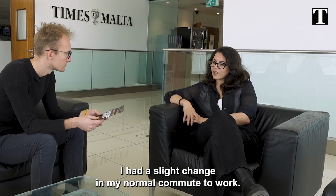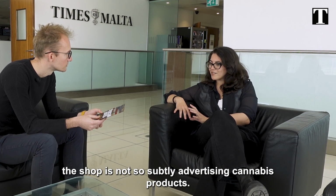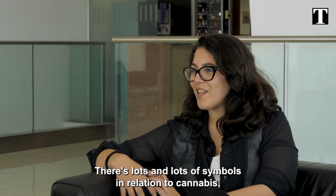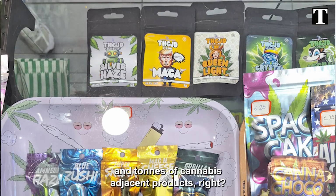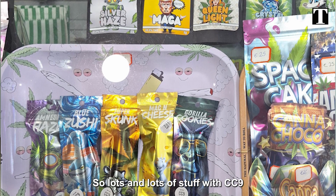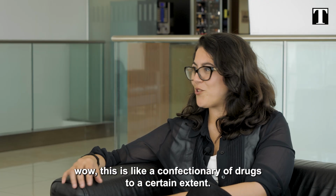So this morning I had a slight change in my normal commute to work. I ended up stopping in a shop which was near where I live. I live in St. Julian's. From the outside, the shop is not so subtly advertising cannabis products, let's say, with lots and lots of symbols in relation to cannabis, such as the leaf. Inside the shop, you can find tons and tons of cannabis-adjacent products, right? So lots and lots of stuff with CC9, with synthetic cannabis products. And to somebody who doesn't know the weed laws in Malta, you'd think, wow, this is like a confectionery of drugs to a certain extent.